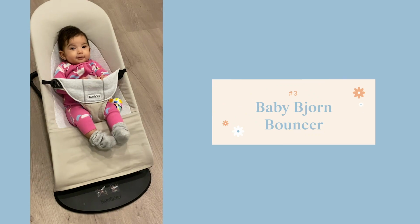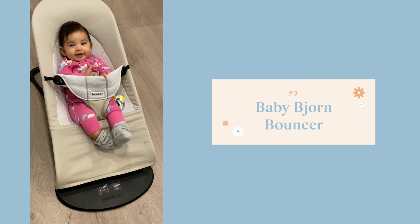So the next item is called the Baby Bjorn Bouncer. It's not cheap, you guys. You can find other bouncers that are very similar to this. This just happened to be one that we got with Nikosh. It was on our registry, so somebody bought it for us very kindly, and it's great to have.